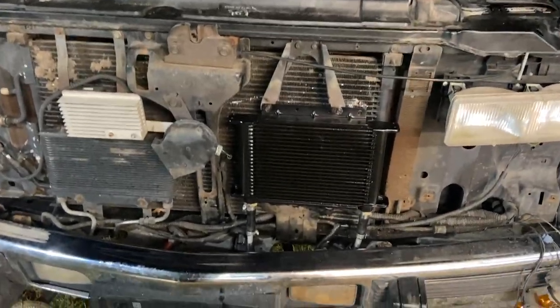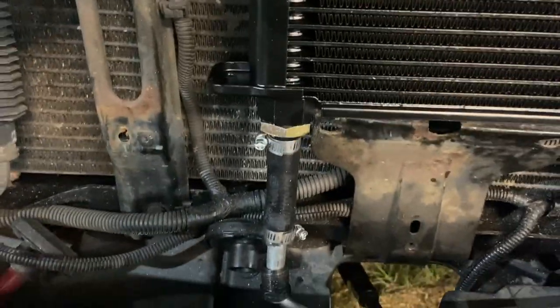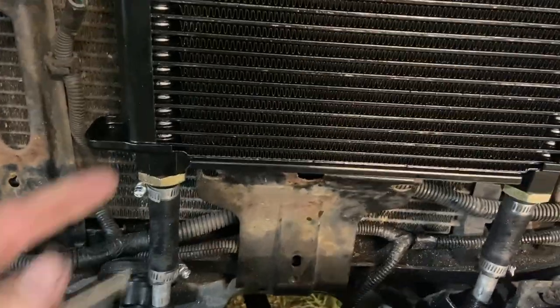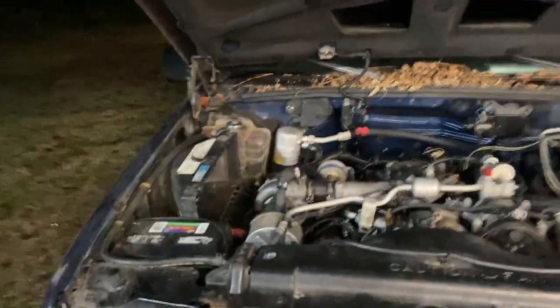All right, so the oil cooler is installed. This is just an aftermarket cooler I got from Advanced Auto Parts. You can see, I just ran some hoses, which is what came in the kit. These hoses have clamps. These are barbed fittings. Should be good. We'll see.